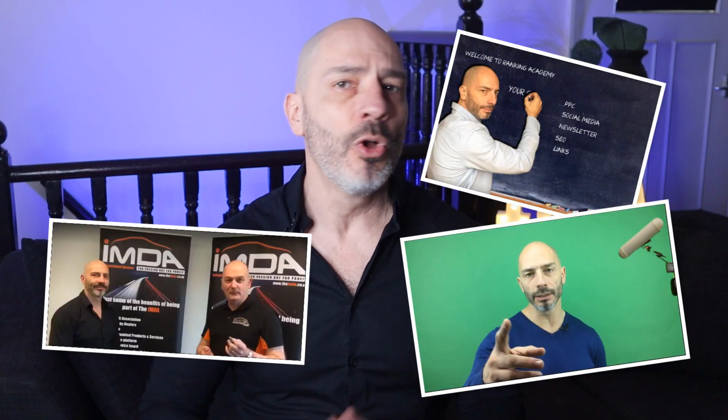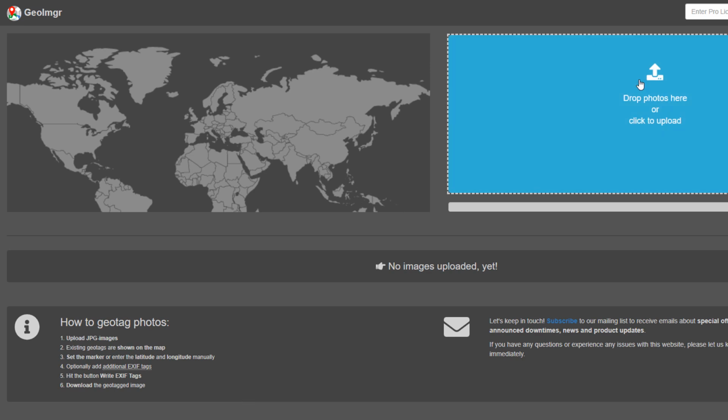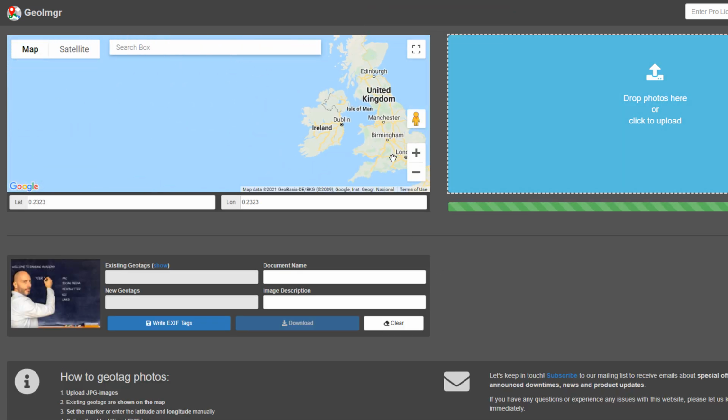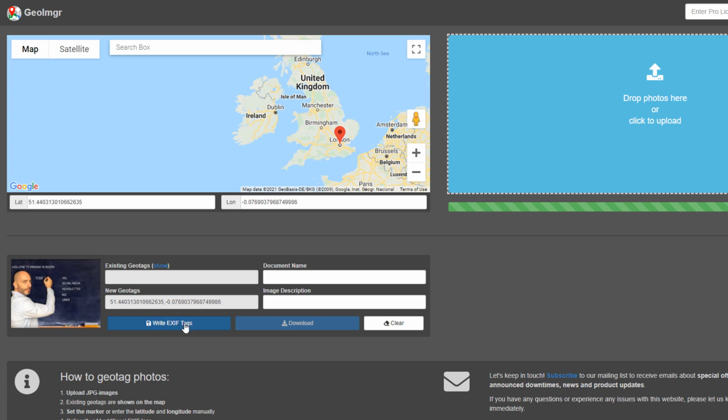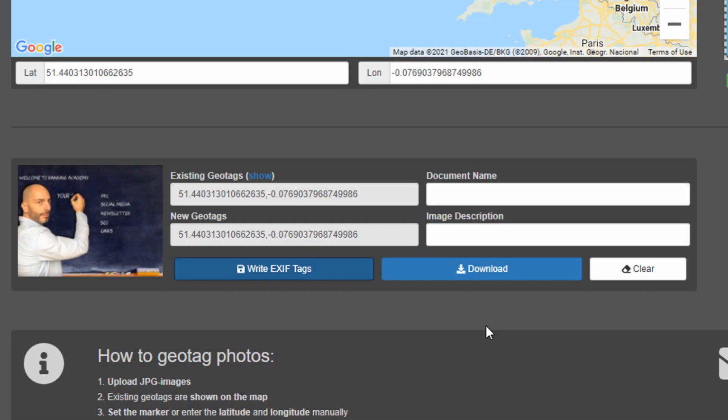If you're not familiar with geotagging, the idea behind it is very simple. Take a few pictures of your business, it could be your premises, members of your team, or whatever else you think is relevant. Then use a geotagging tool like this one to embed the latitude and longitude of your business location to the properties of your photos. So when you publish these photos on your listing, it will help your business rank higher based on the location data you have added to them.